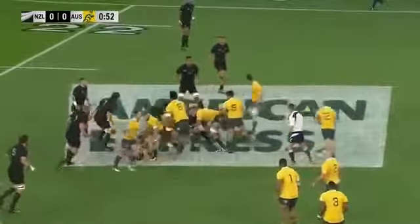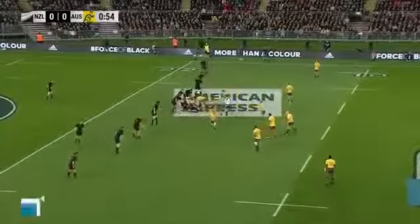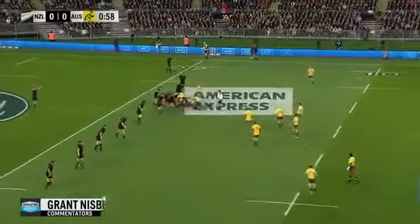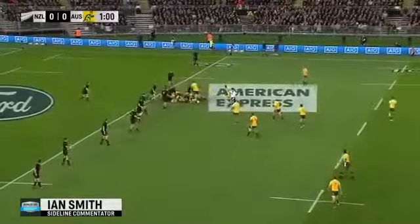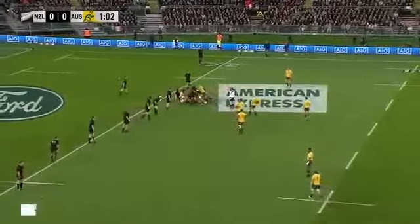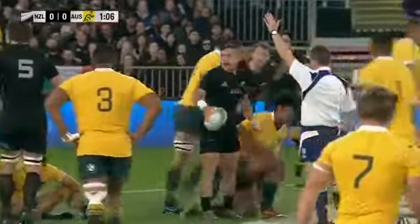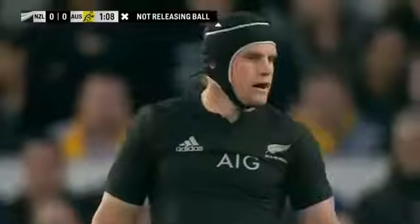Short pass goes to Coleman again from halfback Phipps, looking to take a few metres up the centre. And an early penalty goes against the Wallabies. Up the goal.